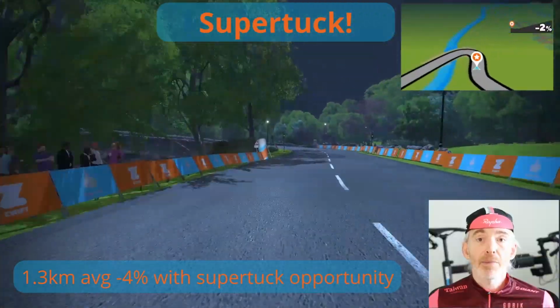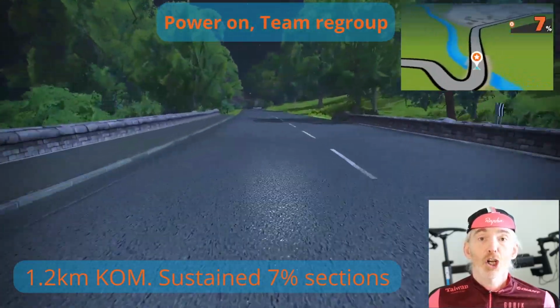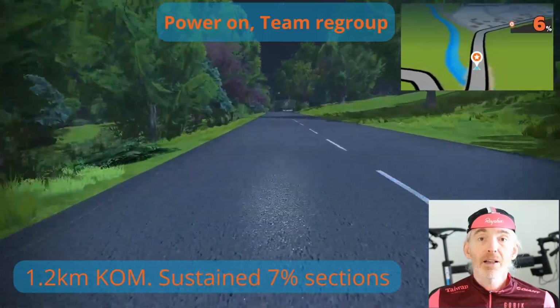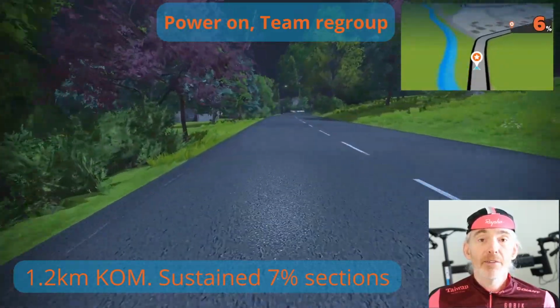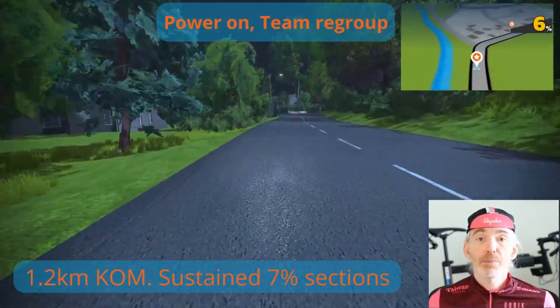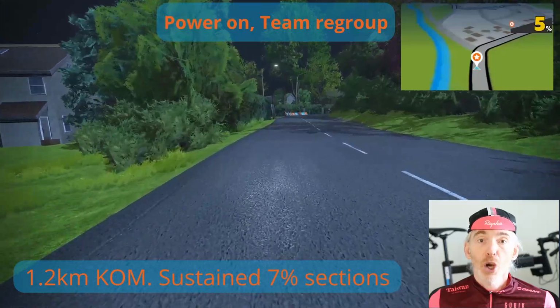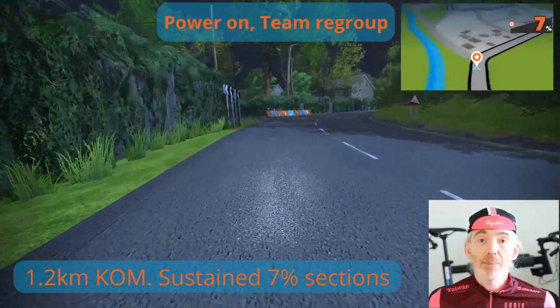The KOM numbers themselves are pretty misleading because this has a short flat section in the middle that throws off the averages. What you really need to be prepared for is two distinct 7 to 8% climbs that go on for quite some time, and then separating them is the flat bit in the middle.